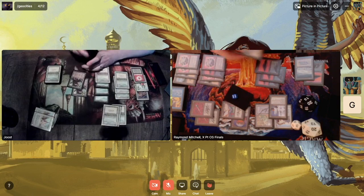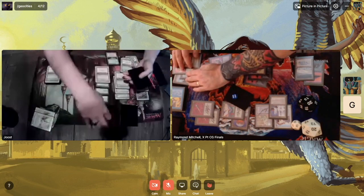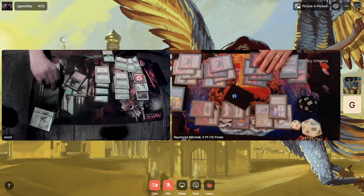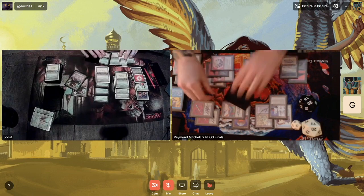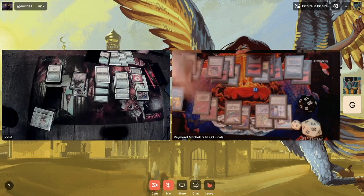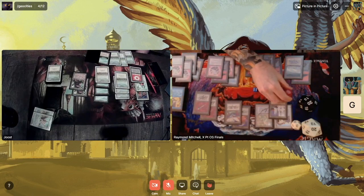And shuffling up again. Maybe Yost will deck himself. I'm not really sure how many Serra Angels Raymond has played out this game. I think one, maybe two. We'll see soon enough if he can find some Serras. It would be nice if he can kind of finish the game with a Serra Angel.